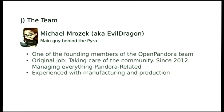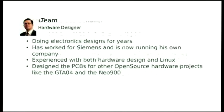Let's go to the team. Well, that's me, one of the founding members of the OpenPandora. Originally, my job was taking care of the Pandora community, but since 2012, as mentioned, I took over and managed everything that had to do with the Pandora, and since then we had a smooth run.